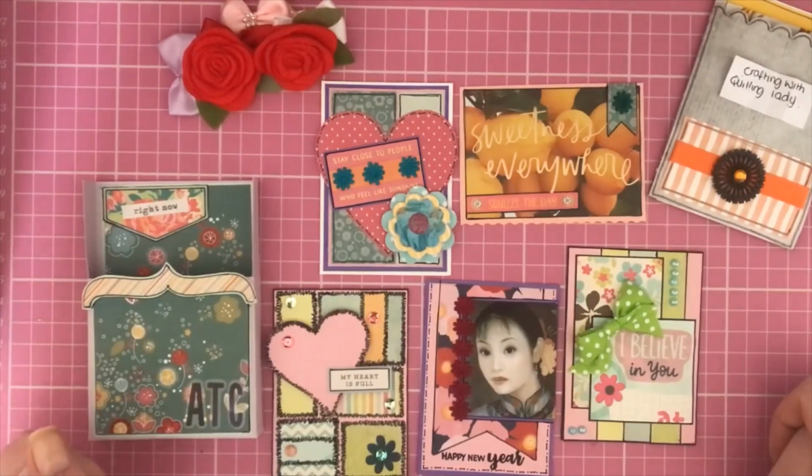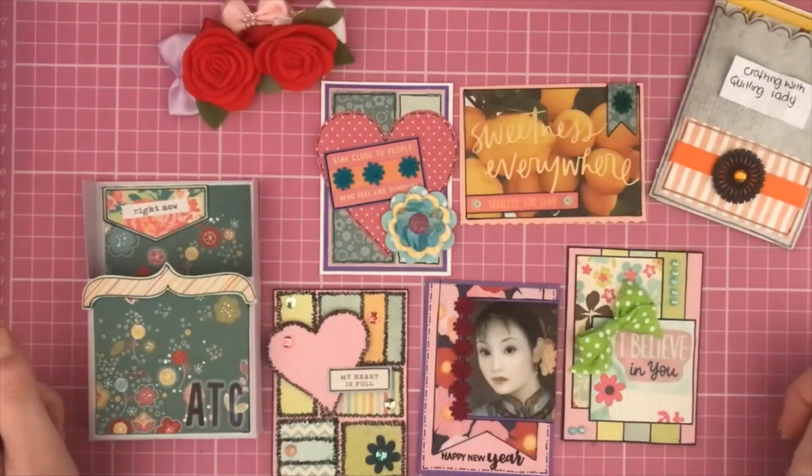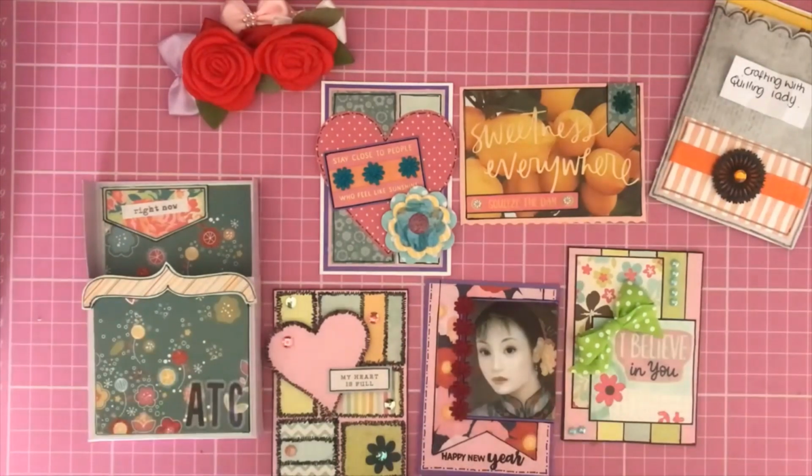Really hope you enjoyed having a look at the little ATCs and the box I've made. Managed to use up a few little scraps, but as you can see, I've still got a box full of them.